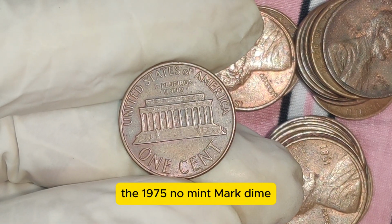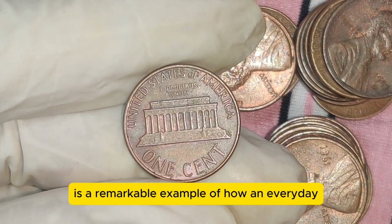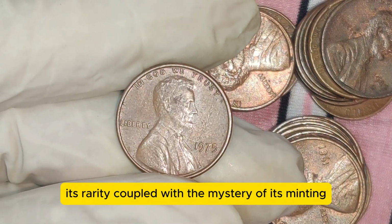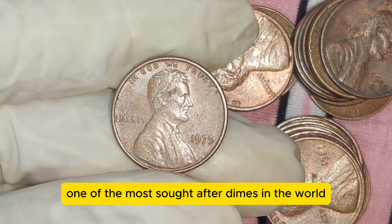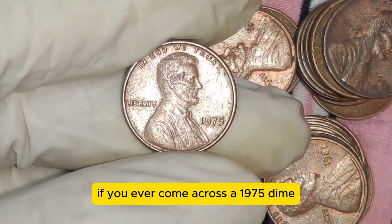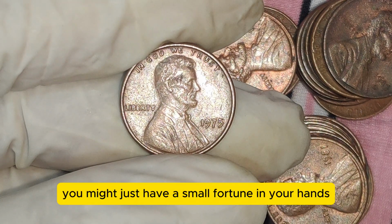The 1975 no mint mark dime is a remarkable example of how an everyday item can become a valuable collector's piece. Its rarity, coupled with the mystery of its minting, has made it one of the most sought-after dimes in the world. If you ever come across a 1975 dime, take a closer look. You might just have a small fortune in your hands.